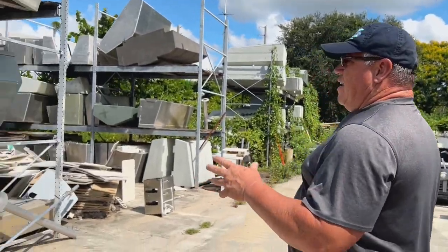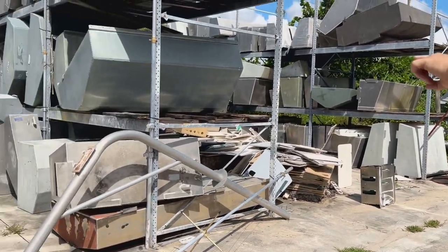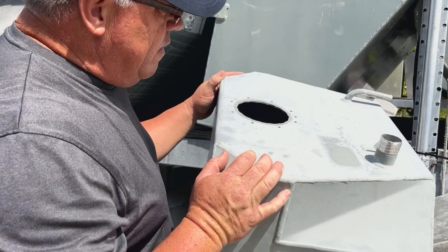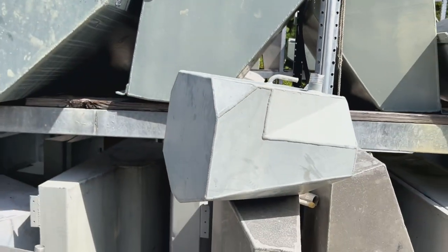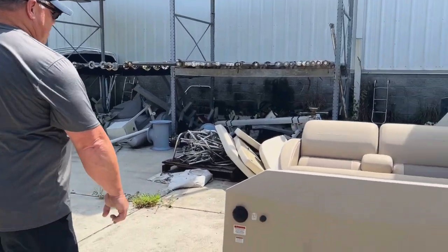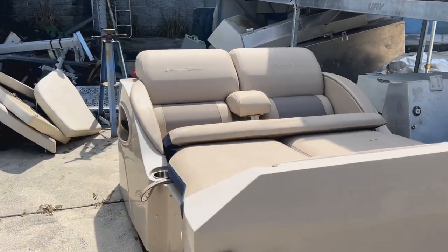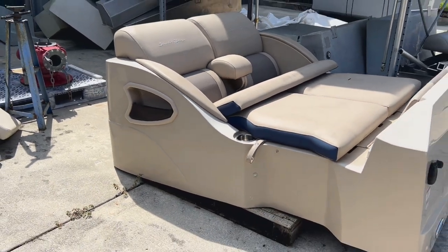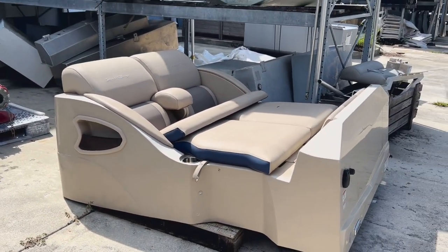Okay, I need a fuel tank and it's going to fit in this little spot like that. Look at that one right there. I mean, think about somebody who had to make this. That's got a purpose somewhere. South Bay. Interesting. I look at this and I go, all right, where in the world did that fit on a boat? I don't know, but it sure looks comfortable.